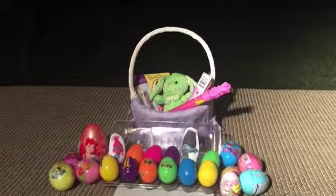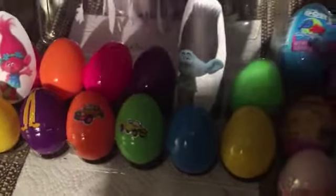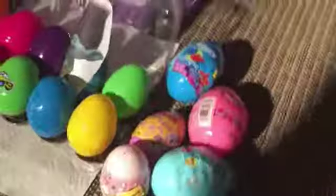I just wanted to get a little bit of footage of her eggs. Please excuse my shadow. These are the eggs. This was the tray that she planted in. And then these are the sprouted eggs. So I hope she's going to be excited. And then here's her little basket with some extra things in it that we got for her.